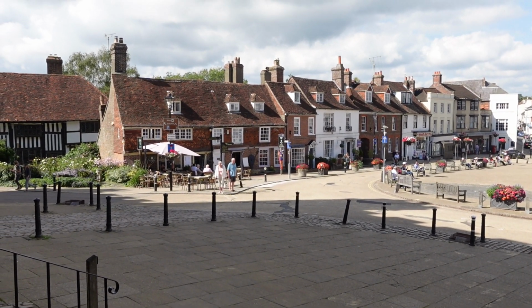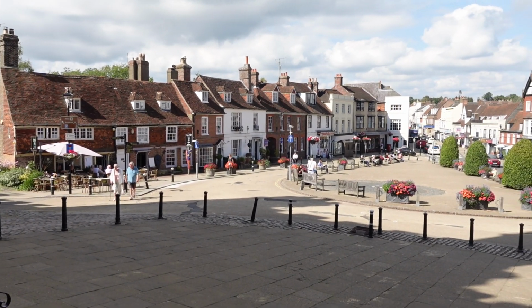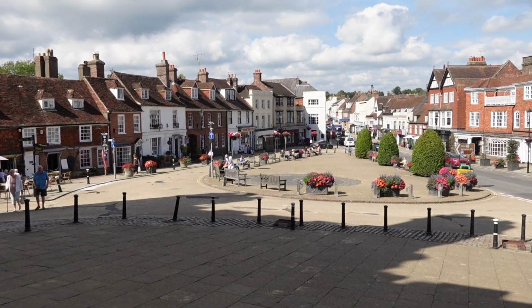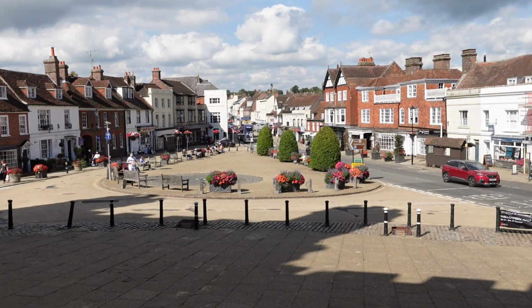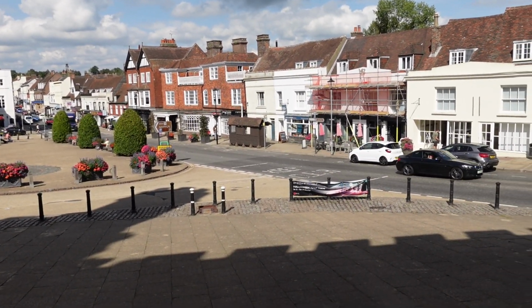Well, I've arrived at the town of Battle. The bus journey took just under half an hour from Hastings. Here's the view of the main square, and I'm standing on the steps of the Abbey.